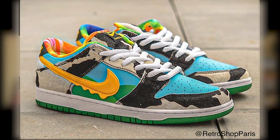All right, let's wrap that up. Let's get on to something else. We will stick with the swoosh though. Let's see. Nike has two collabs that we've seen recently come out. Let's jump into the Ben and Jerry's first. What do you think about Ben and Jerry's Chunky Dunky?